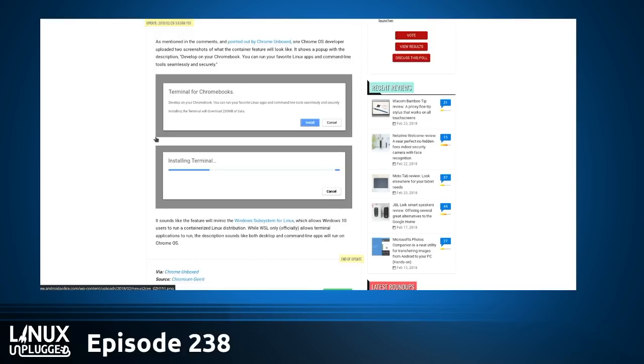Yeah, it's like Google's answer to the subsystem for Linux on Windows, for Chrome OS. Does that make sense? It's like they're trying to be competitive with that feature on Windows. Mm-hmm. Well, I mean, it kind of targets that, it splits the difference. You can still have a simple platform for most end users, but your developers or other people that need a little bit extra, that option's there.